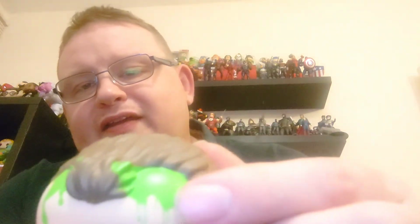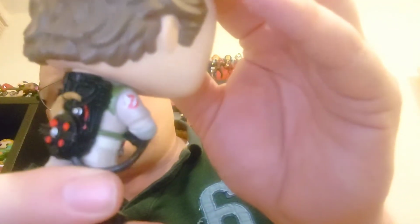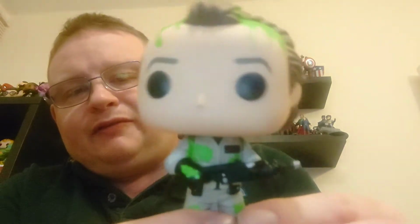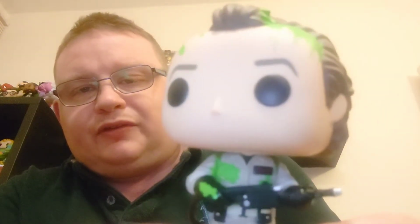Now, this Peter Venkman figure is exactly the same mould and style as the original figure. However, he's got all these green slimed patches all over. You can see on his forehead there and his hairline the way the slime is sort of just oozing down, on his gloves and on his boiler suit. So a really nice feature, and one that does look really well on the Funko Pop. So we will get this slimed version of Peter Venkman and add it to the Ghostbusters collection.